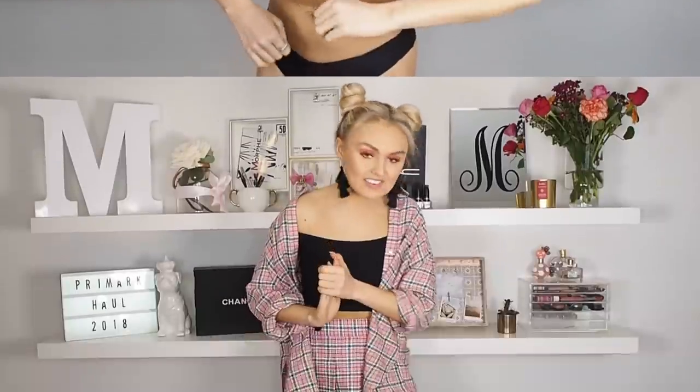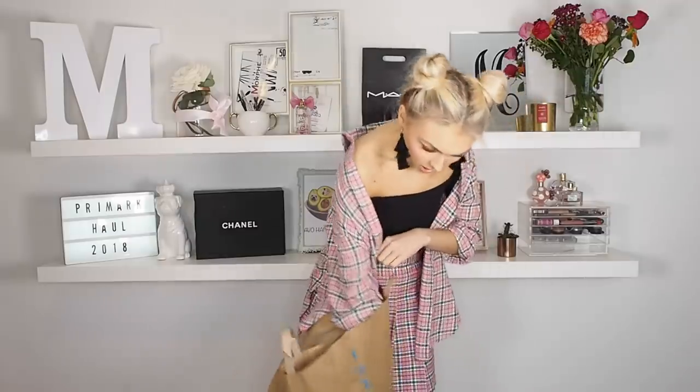Not sure. Is that everything I picked up? Oh. I also did actually get a mini micellar water for when I'm travelling, which was 90p. So I think that's quite a bargain. That is absolutely everything that I picked up from Primark. This has been a very long haul. I'm very sorry, but I hope you guys have enjoyed it nonetheless.